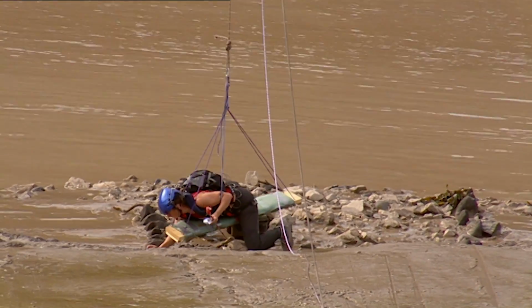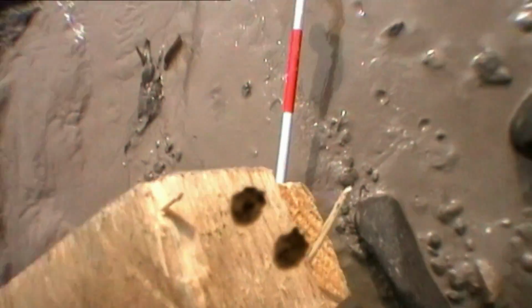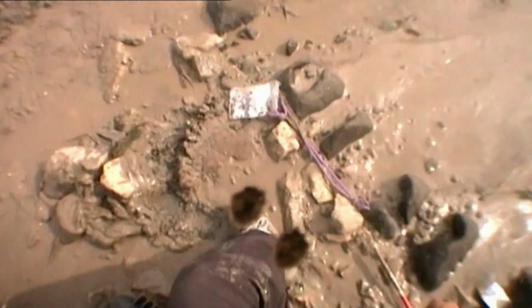Her first job is to measure and record the bridge foundation. Well, actually, it's really manoeuvrable. She's sort of moving around like a spider on top of the structure. Another 35 minutes and the foundation will be underwater again. But we need to survey it and get an exact global position.